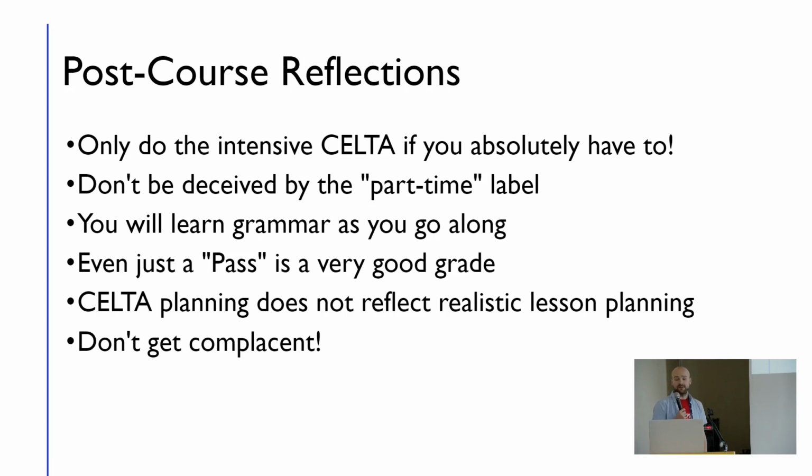CELTA planning does not reflect realistic lesson planning. You will not be planning in the real world for 8 hours per lesson. I think I spend maybe 20 to 30 minutes on the usual lesson now. And also just don't get complacent. Keep on top of your work and you will be absolutely fine.